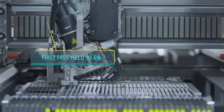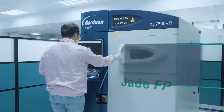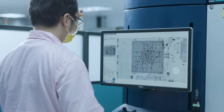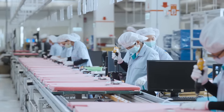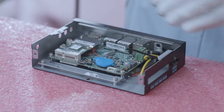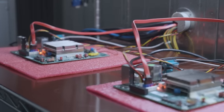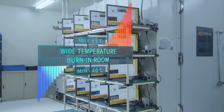By conducting 2D and 3D automated optical inspection, as well as X-ray inspection, DFI ensures the accuracy of produced parts and quality of the production process. The electronic SOP for assembly operations reduces possible variations in production, enhancing efficiency and increasing productivity. The burn-in room conducts age testing based on customers' needs and satisfies the tolerances required in critical applications.